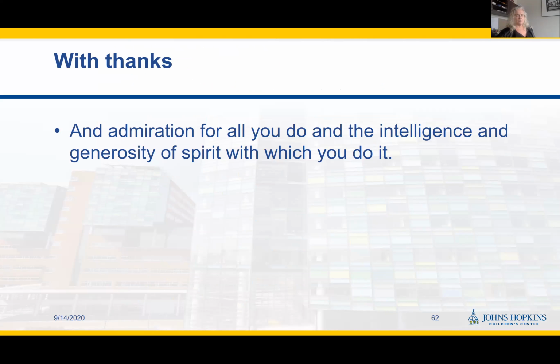And finally, I just want to say thank you. I admire you all so much. And I really think we do have a good future. We have some interesting challenges coming up. But I think we're starting with a powerful sense of community, and the intelligence and generosity that I feel from all of you really leads the way. So thank you.